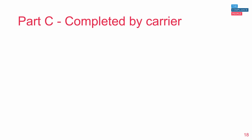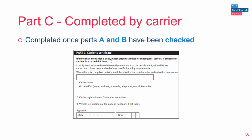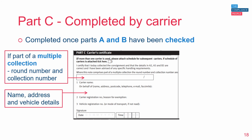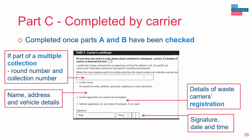The next part of the consignment note is Part C. And this part is completed by the waste carrier when they've checked parts A and B. If the round is part of a multiple collection, so more than one load of hazardous waste being collected by the carrier, then the round number and the collection number should be included within this section. You also need the name, address and vehicle details of the carrier, the details of the waste carrier's registration, so what their registration number is, and then it will also need a signature, date and time completed by the waste carrier.